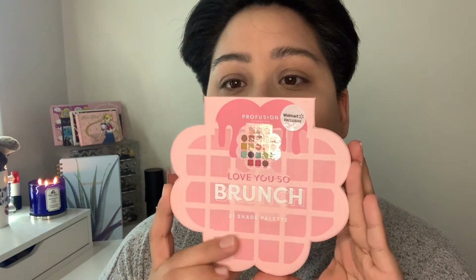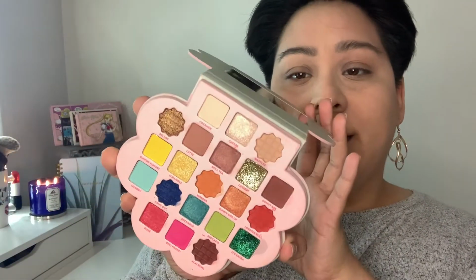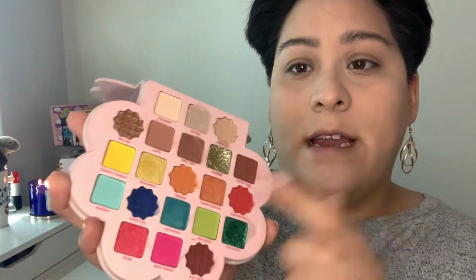All right. Now, for eye products, I really don't have anything too exciting as far as primer, but I have 2 eyeshadow palettes that I picked up. One is more like an all-over face palette, and one's the newest. This is the Walmart exclusive. It's the Profusion's I Love You So Brunch palette, and it is very, very pretty. It has all these kinds of shimmer shades. It has some glitters.